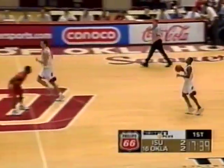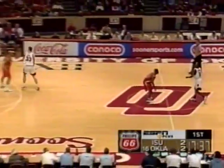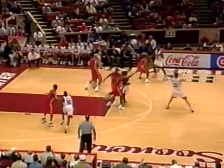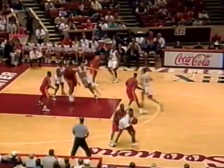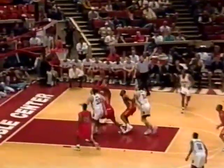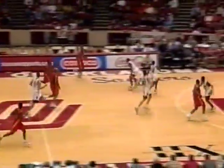Well, you can't ask much more defensively than to make him go right up over the top. But the thing about Marcus Fizer is he can either take you to the basket or shoot over the top of you as well. You're going to have to double team, try and get the ball out of his hands once he catches that ball in the post. Raymond, Hollis Price, he can shoot it. That one is going to go off the rim. Fizer had a hand on it and picked off by Kantrail Horton for Iowa State.